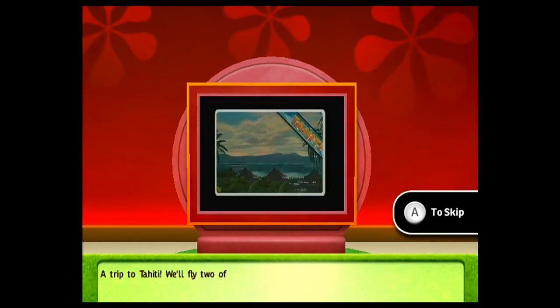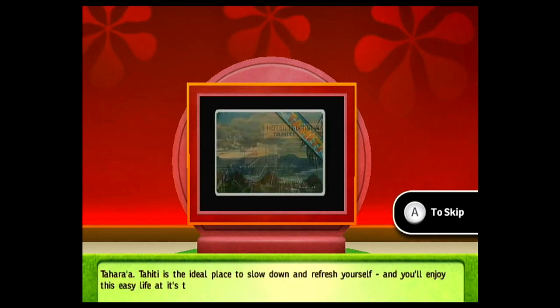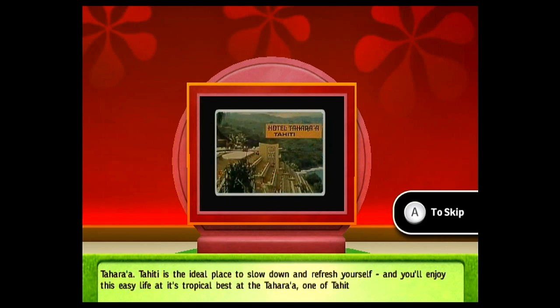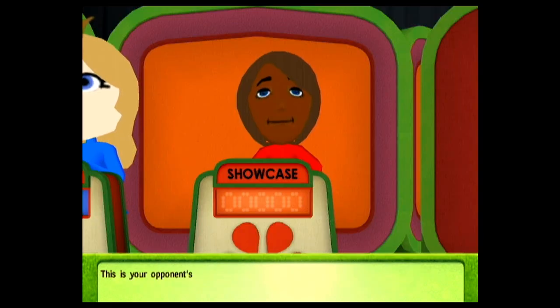A trip to Tahiti! We'll fly two of you round-trip coach for a six-night stay at the Hotel Tahara A. Tahiti is the ideal place to slow down and refresh yourself, and you'll enjoy this easy lifestyle at its tropical best at the Tahara A, one of Tahiti's finest resorts. This is your opponent's bid.